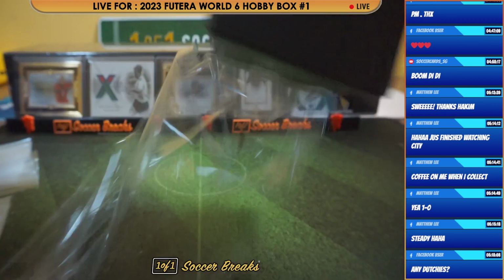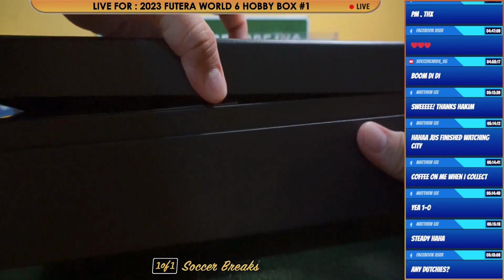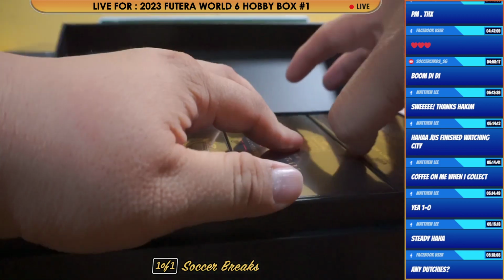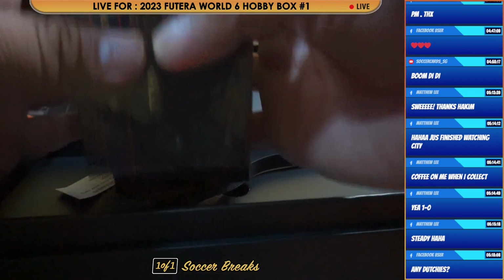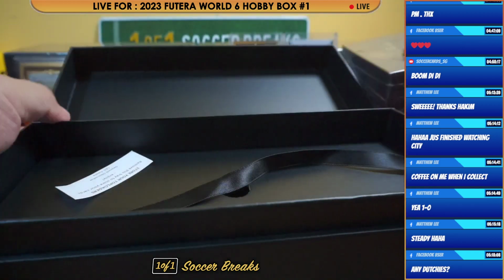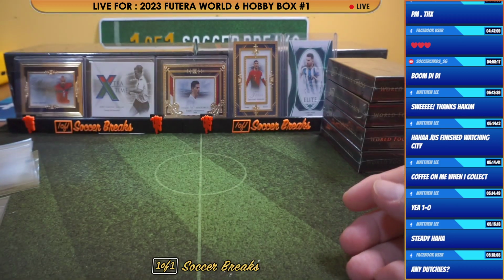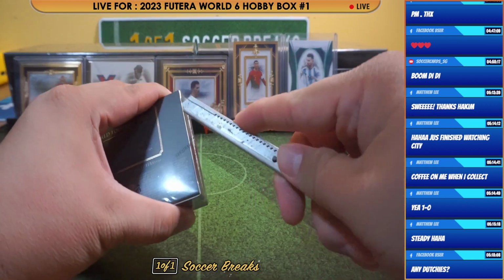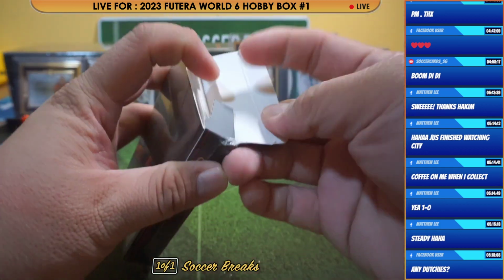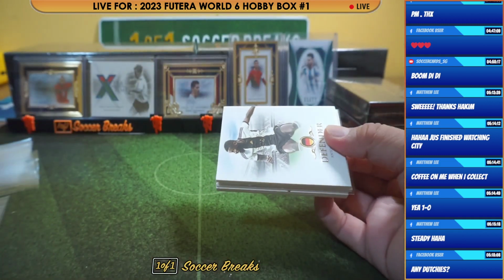Futera used to sell very well, but recently hasn't picked up quite well. So I don't know. It's more of a fan favorite kind of thing. Not everybody loves Futera because it is seen as not an official product, but yeah, better than those non-associated patches by Panini nowadays.